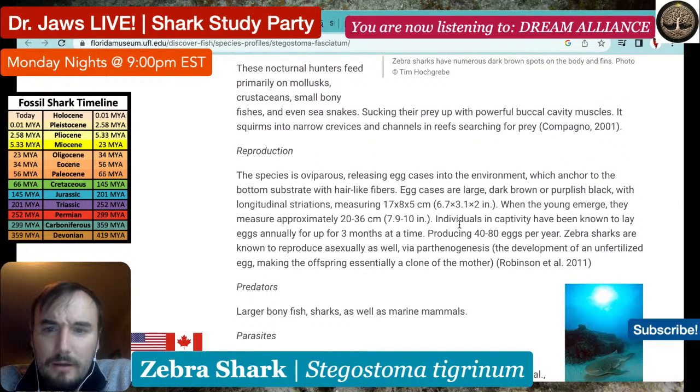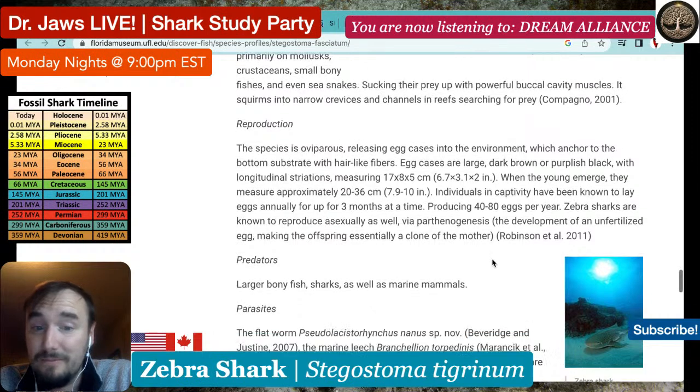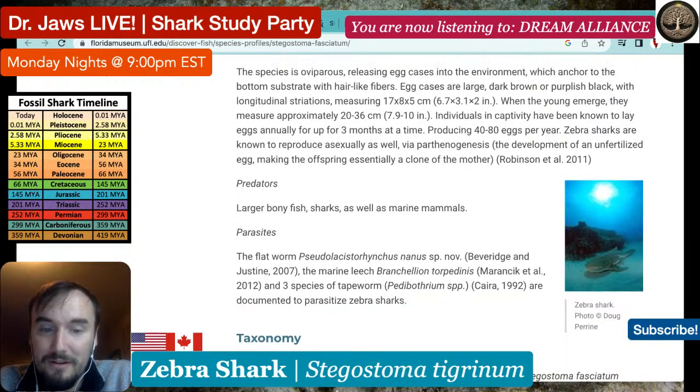Oh, wow. This is pretty wild. The species is oviparous, meaning it lays eggs. Individuals in captivity have been known to lay eggs annually for up to 3 months at a time, producing 40 to 80 eggs per year. Wow. Oh, and here we go again. Zebra sharks are known to reproduce asexually as well via parthenogenesis, the development of an unfertilized egg, making the offspring essentially a clone of the mother. That's so cool. That's so crazy.